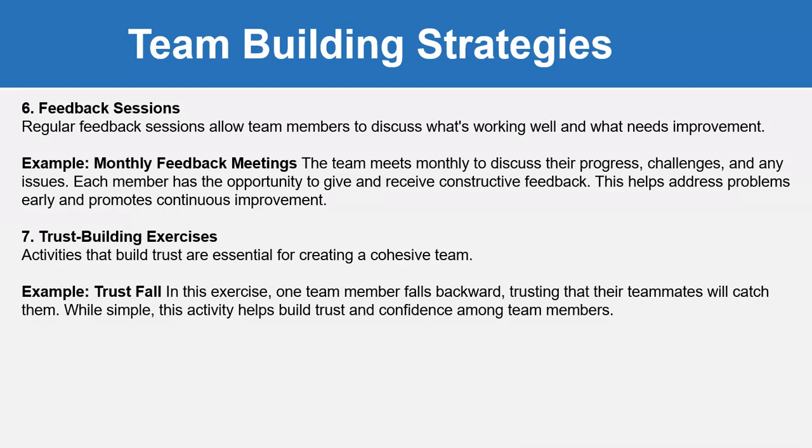Another is the trust building exercise, meaning activities that build trust are essential for creating a cohesive team. Obviously, friend, whenever we are working together as a team, the trust among the team members is very important. So for example, a trust fall. In this exercise, one team member falls backward, trusting that their teammates will catch them. While simple, this activity helps build trust and confidence among team members.